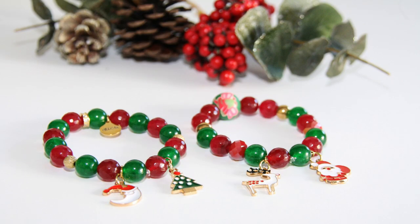3. Festive symbols. Capture the essence of the holiday season with festive symbols like Christmas trees, ornaments, reindeer, or Santa Claus. These symbols not only add a playful flair to your bracelet but also serve as a reminder of the joy and warmth that December brings.